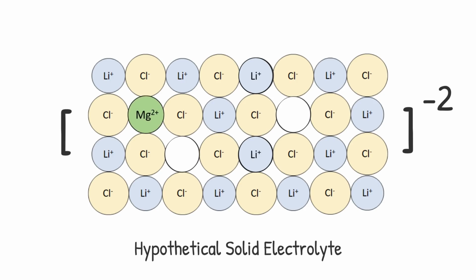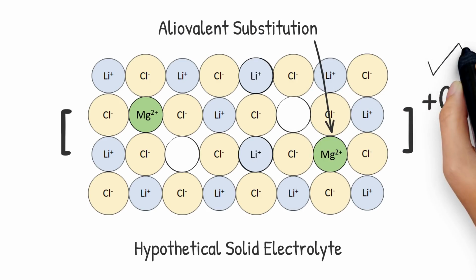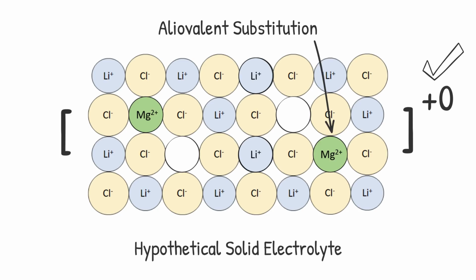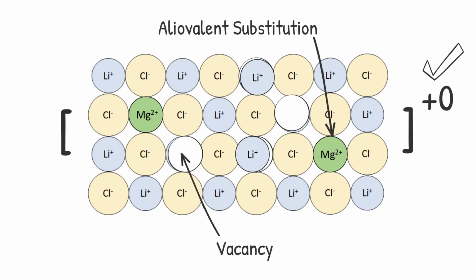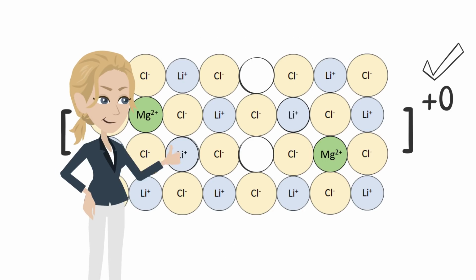However, we can compensate for this by substituting lithium for another cation with a higher oxidation state, such as magnesium. This is known as an aliovalent substitution. Doing so allows us to maintain charge balance while at the same time generating a lithium vacancy, allowing lithium ions to diffuse. Our magnesium-doped lithium chloride crystal now becomes ionically conductive.